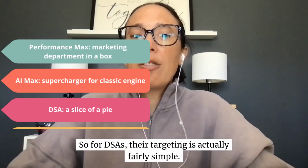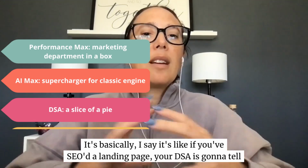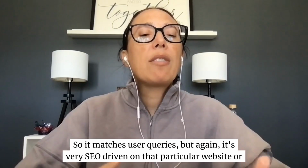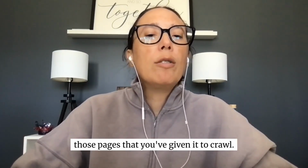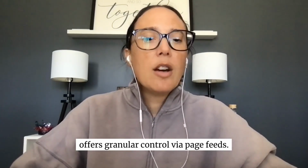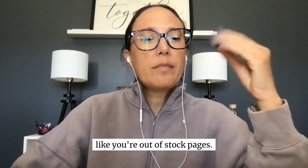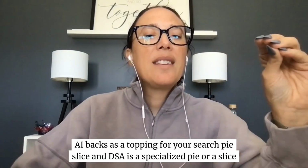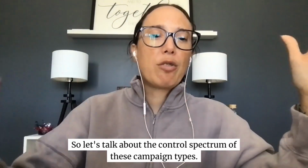So for DSAs, their targeting is actually fairly simple. It scans your website content and matches to your user queries. It's basically, I say, like if you've SEO'd a landing page, your DSA is going to tell you the output of the SEO in the form of keywords. So it matches user queries. But again, it's very SEO driven on that particular website or those pages that you've given it to crawl. I find it to be reliable, it's content driven, and most importantly, it really offers granular control via page feeds. So you can tell DSA exactly which pages to target or crucially which pages to exclude, like your out of stock pages. So my takeaway really here is PMax is the whole pie. AI Max is a topping for your search pie slice, and DSA is a specialized pie or a slice all on its own.